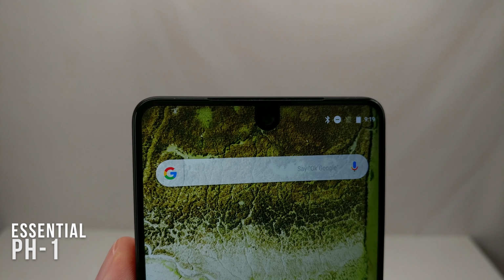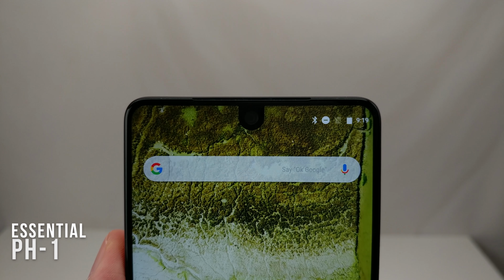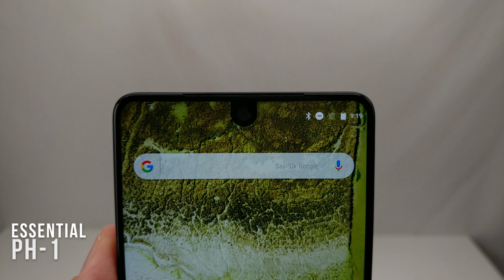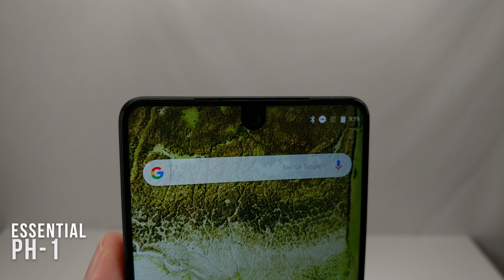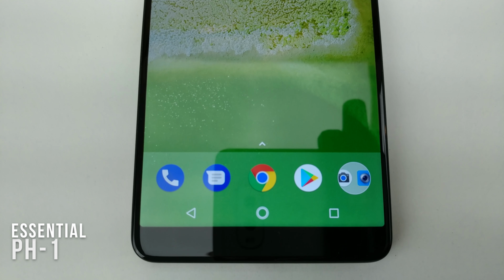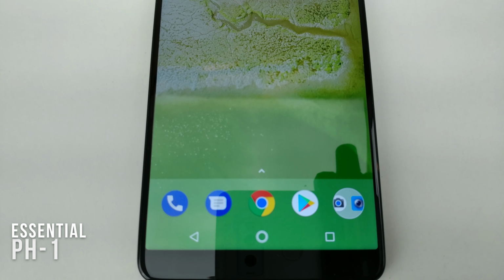Essential has, of course, placed the front-facing camera right in the middle of the status bar on top, but because of how things are organized in Android, this doesn't really affect the end result negatively in any way. In the end, you're getting a phone that's nearly all screen, with just a tiny chin at the bottom for somewhere to grip, and not much of anything else.